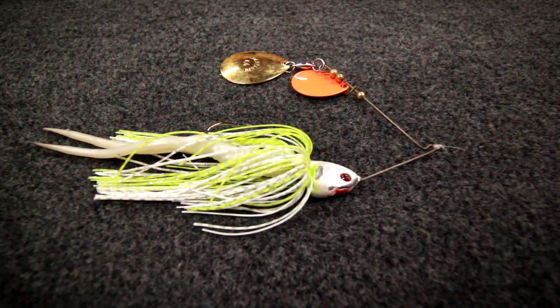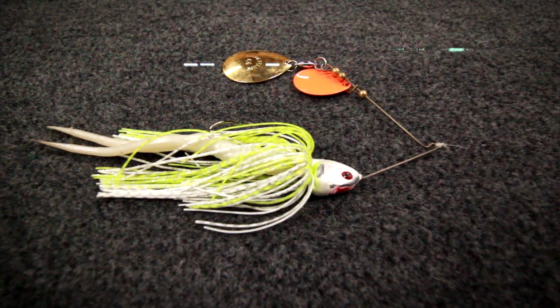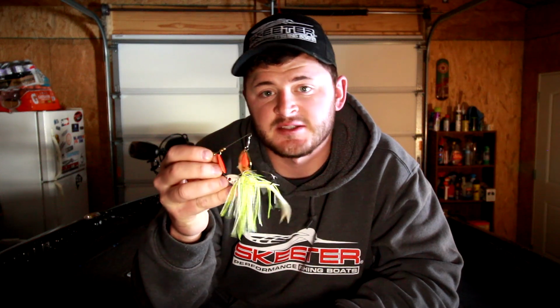And lastly, we're saving the best for last here because it kind of has a 1-2 punch to it, a white and chartreuse spinnerbait. You get that bonus from the colors, but also it has to be a Colorado bladed spinnerbait with that orange kicker. That orange kicker I feel like helps out tremendously in muddy water. The thump and the vibration from that Colorado blade helps draw the fish in, and they're actually able to target that orange or red kicker blade and eat that spinnerbait.